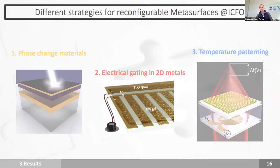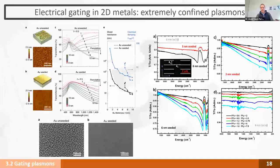So this is the electrical gating of 2D metals. This was an idea that surprised me very much when I started to work on this process. To make a long story short, when you grow gold on a surface, typically you need an additional layer to avoid this kind of percolation problem, right? But finally, we found a way to get thin films of gold, and we also demonstrated that these films support plasmons very well, right?